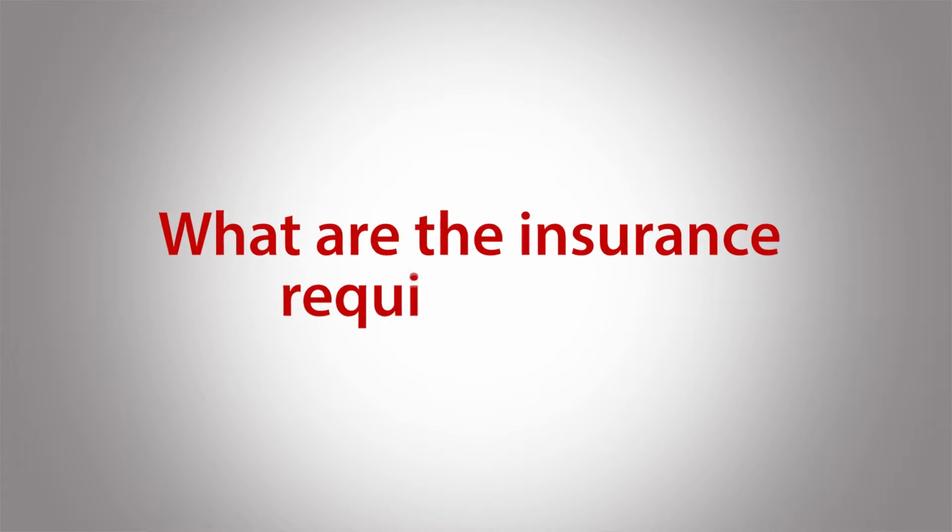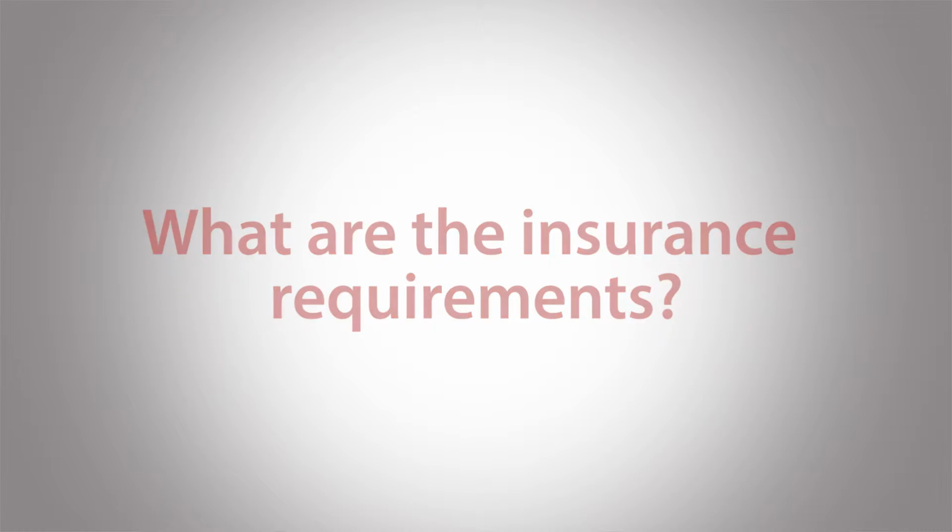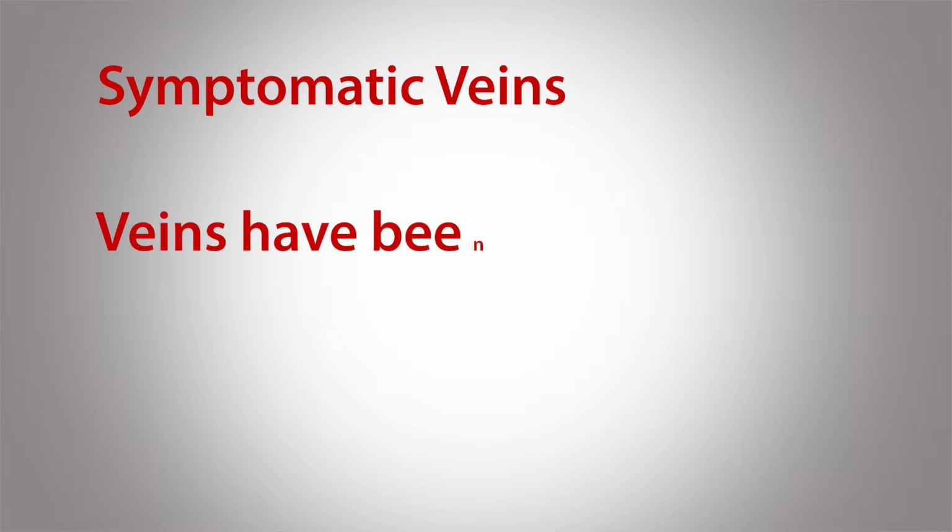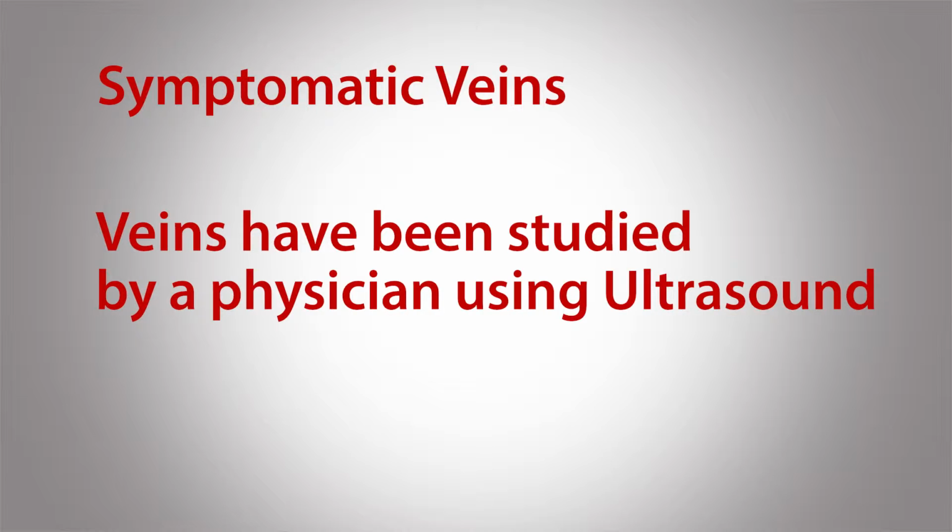The insurance requirements vary from carrier to carrier, but some of the requirements for insurance companies to cover varicose vein treatments are that the varicose veins actually be symptomatic, and that they have been studied by a physician using ultrasound. We usually have to assess for an underlying condition referred to as venous reflux disease. If you have that underlying disease, then it's considered more of a medical necessity to fix the varicose veins because they end up progressing to a more serious problem if it's not taken care of.